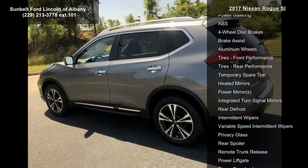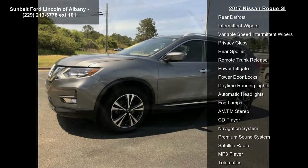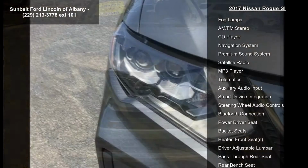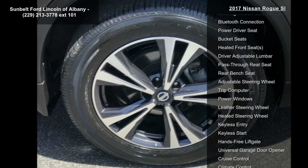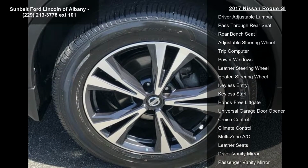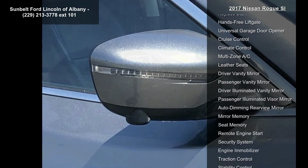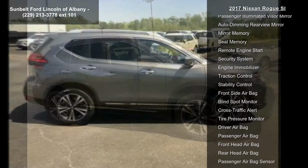B92, black splash guards, set of 4, GUN metallic, U35, navigation manual, L92, floor mats and 2PC cargo area protector included, 2PC front and 2PC second row floor mats, P4, SL premium package included, LED headlights, power panoramic moonroof, Z66, activation disclaimer and all-wheel drive.